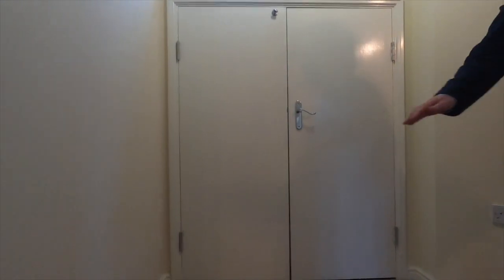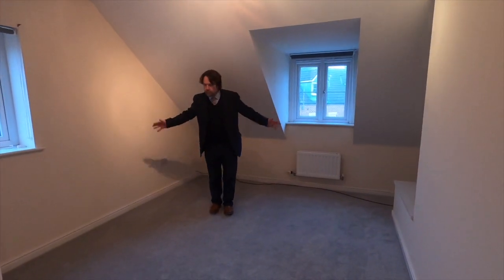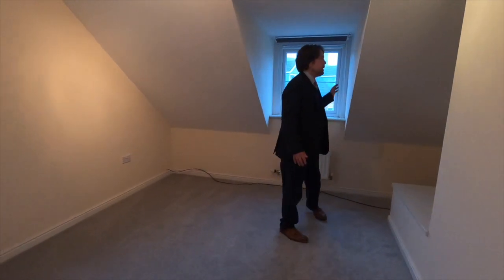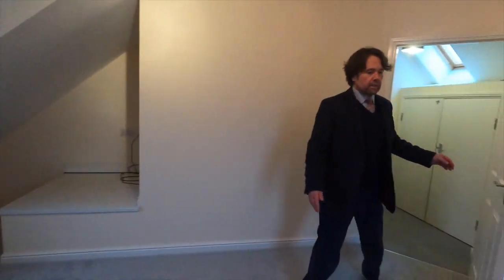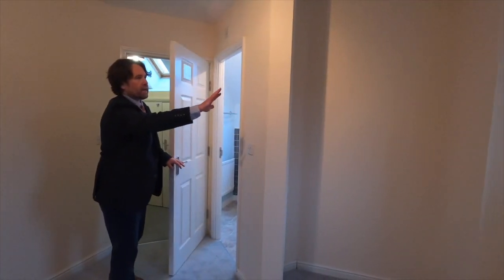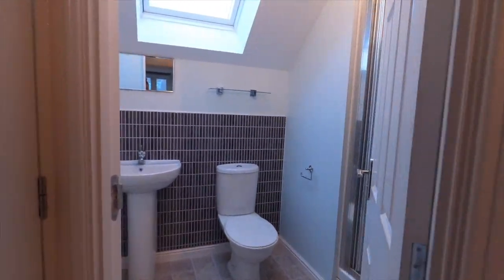Up to the top main master bedroom. We'll just go past some storage there and a hot water tank. So this is the main master bedroom here, up into the eaves. Good enough space for a very large double bed and some storage hanging area there. And also obviously has the ensuite with a shower.